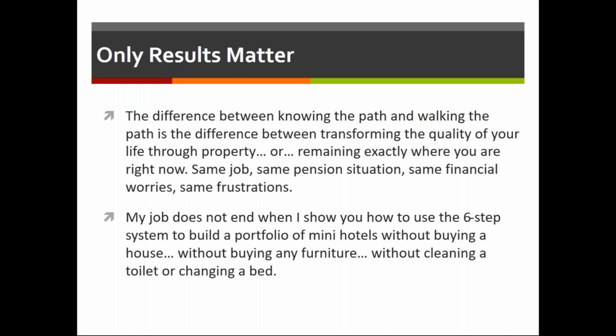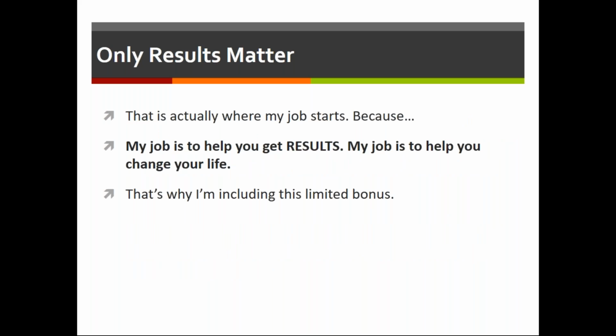My job does not end when I show you how to use the six-step system to build a portfolio of mini hotels without buying a house, without buying any furniture, without doing any cleaning or changing a bed. That's when my job actually starts. Because my job is to help you get results. My job is to help you change your life. That's why I'm including this limited bonus.